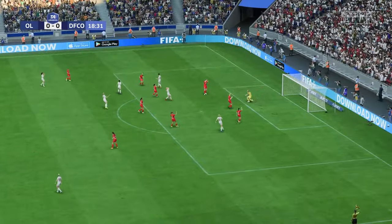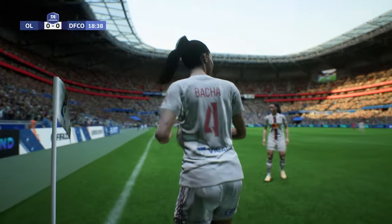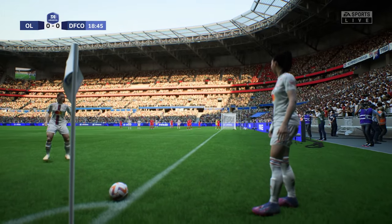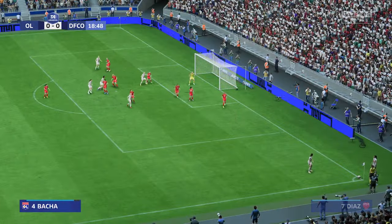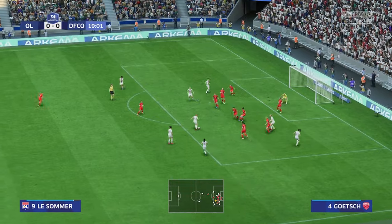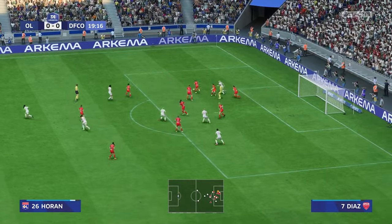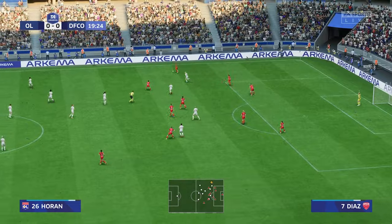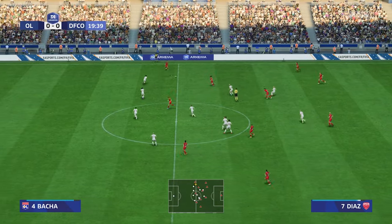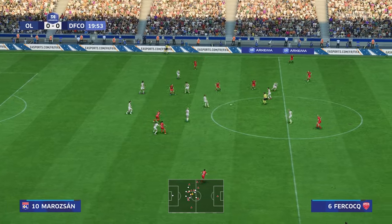Giving it a try, and a really good diving stop. Taken short. Lindsay Horan. Opportunity here. Well, fantastic reflex action from the goalkeeper. Lavaux. Diaz. Rose Lavaux. Well, a good tackle.